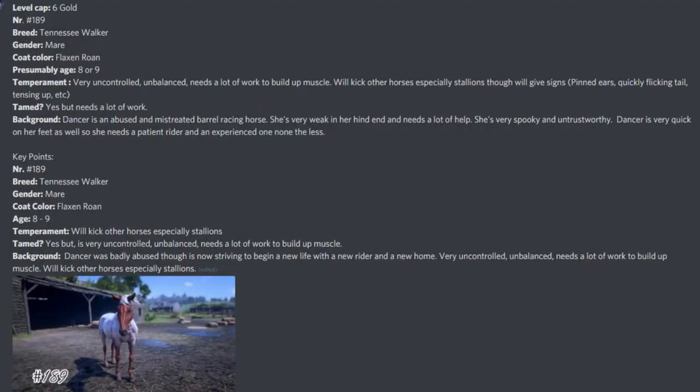Yay. Okay, so the next one is number 189, the Tennessee Walker, the mare. She's around 8 or 9 years old and will kick other horses, especially stallions. She is tamed, but is very uncontrolled, unbalanced, and needs a lot of work to build up muscle. The background story is that the horse was badly abused, though is now striving to begin a new life with a new rider and a new home.